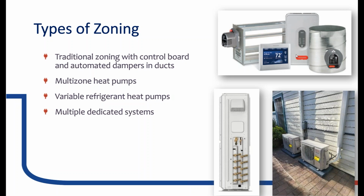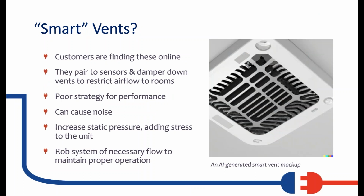But now we have all these cool new ways to do things, like multi-zone heat pumps, variable refrigerant heat pumps, and manufacturer-supported zone systems that actually work with the algorithms of the various types of equipment that's available. So just like all the other technology out there, the zoning technology has really improved as well.